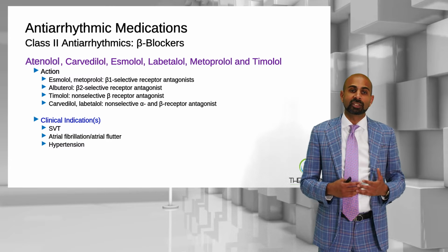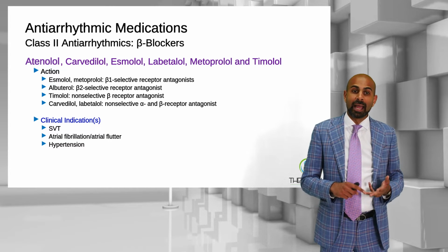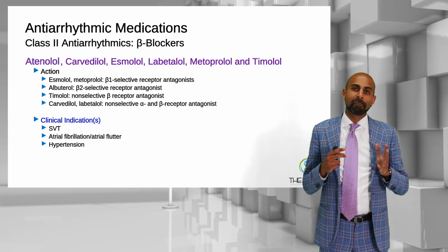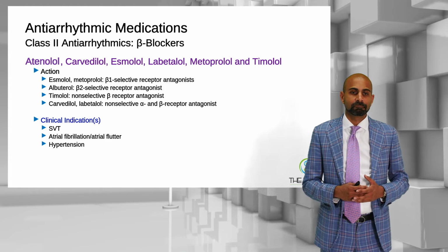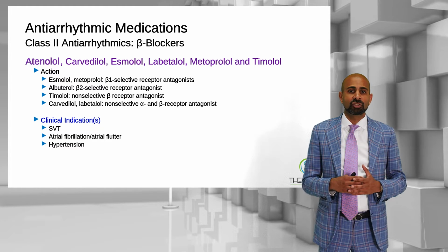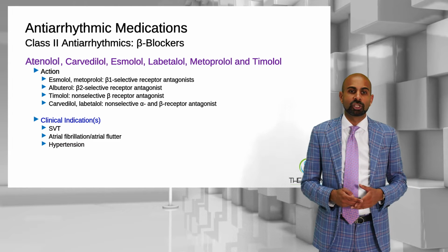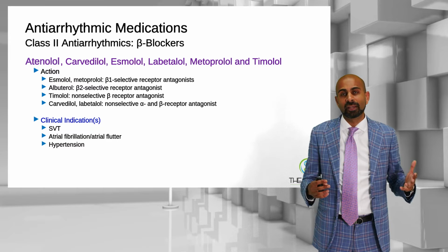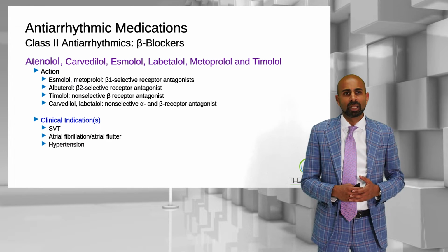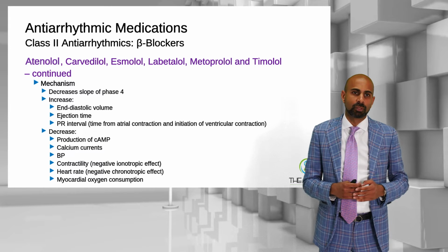What do we use these drugs for? We use it for SVT, for AFib and aflutter, for hypertension as well. Propranolol is also given to people who have stage fright. Post-MI patients can be started on metoprolol to help reduce the myocardial oxygen demand, and carvedilol can be used in the setting of congestive heart failure to reduce mortality. The mechanism, once again, is it decreases the slope of phase 4.